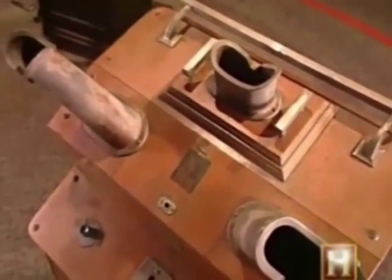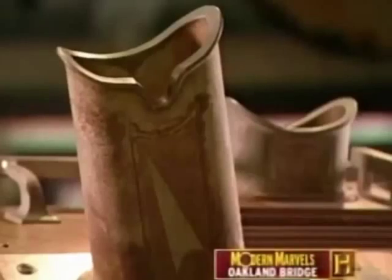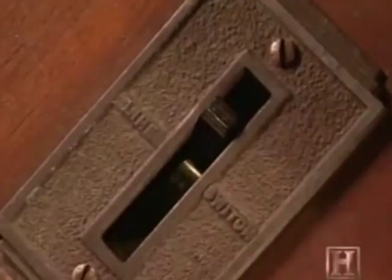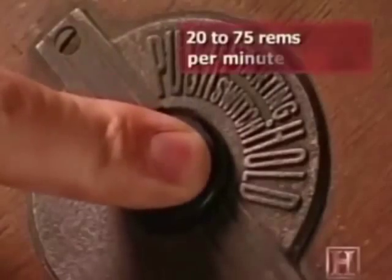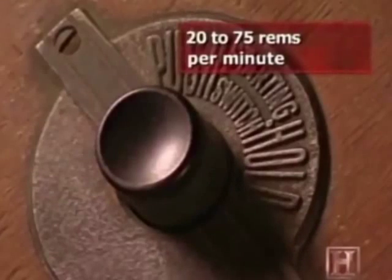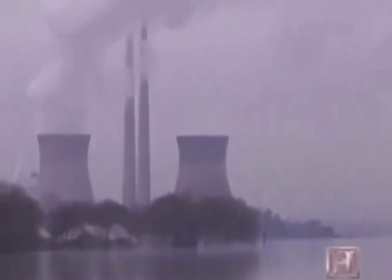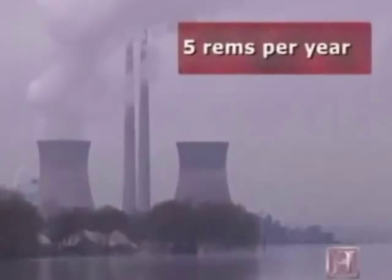In 1950, there were 10,000 shoe-fitting fluoroscopes across America. But by 1960, the devices had all but vanished, unmasked as major health hazards. The machines emitted radiation doses of 20 to 75 rems per minute. In 2005, the maximum legal dose for workers in nuclear power plants was 5 rems per year.